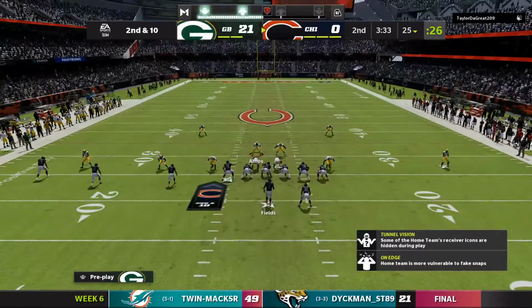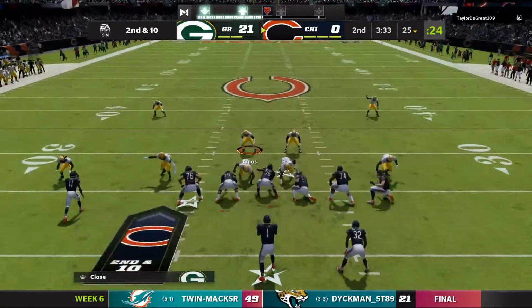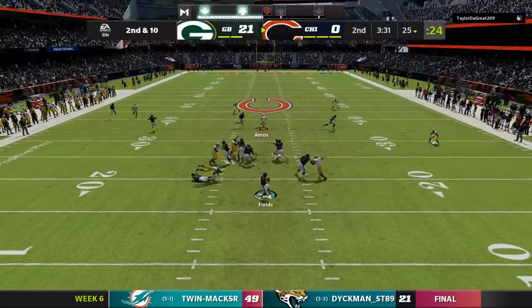So the incompletion, and now it's 2nd and 10, again from the 25-yard line. Off play action, Fields.